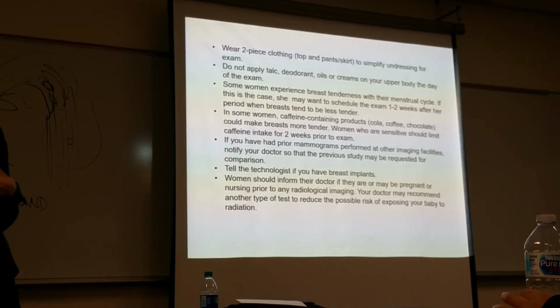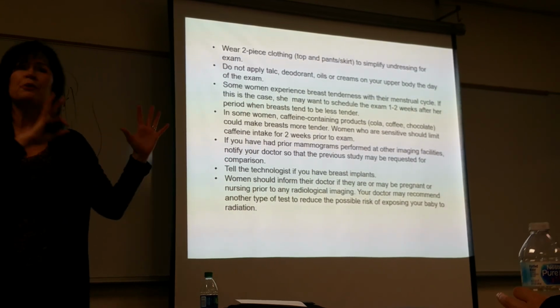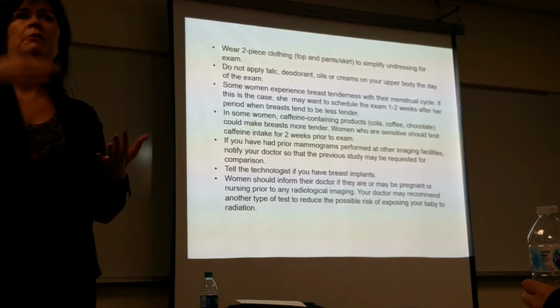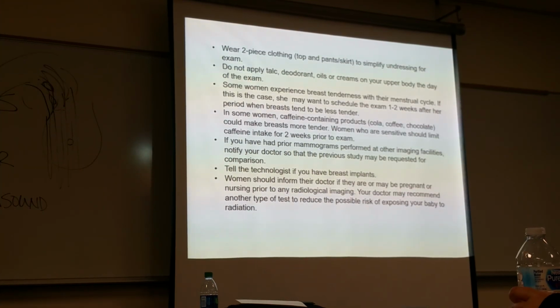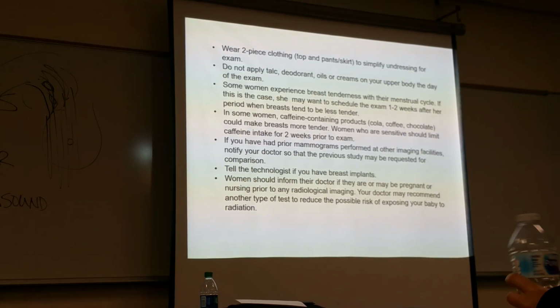If you had a prior mammogram, try to go to the same place each time. Now, throughout my history of mammograms on myself, I've gone to different places, but it's best if you like the place and you feel comfortable with your tech, just try to stay in that same place so that you have that consistency with previous mammograms. If not, you just have to have them sent over from another place.